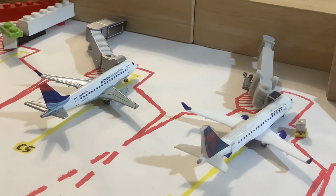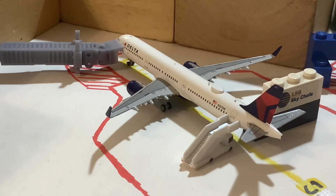Very nice right there. And then here we have this Delta A321. It's getting backlit just because the terminal's in the way on the other side. This one arrived in from San Diego, and it will be heading out to New York LaGuardia. So that will conclude our C concourse, and now we have two aircraft in the D concourse.